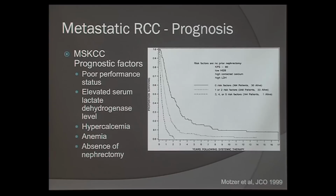And by looking at these five prognostic factors, you can actually separate out these groups in terms of their prognosis. So people who are favorable, so have none of these five factors, do better than the people who have three or more of these factors, as you can see here.